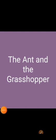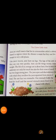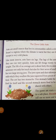This story is divided into two parts. In your previous class, we have seen the first part of the lesson, The Clever Little Ants: the ant and the grasshopper. The ant is very active and the grasshopper is very lazy. So we have seen the story about the ant and the grasshopper. Let's start the second part of the story, The Clever Little Ants.